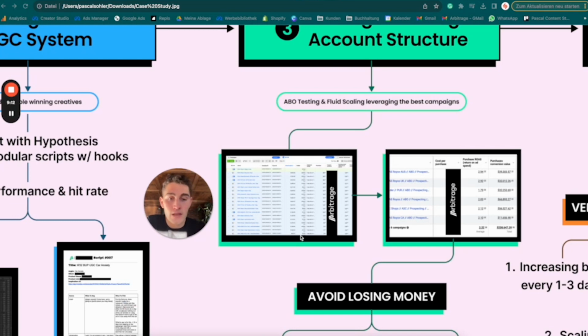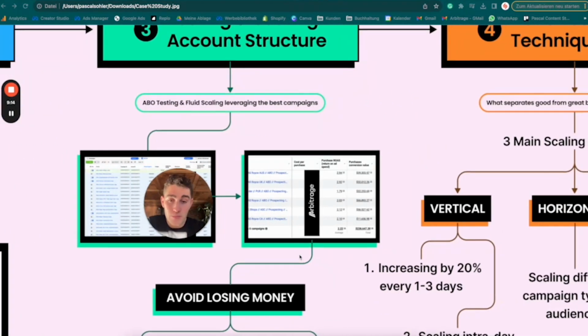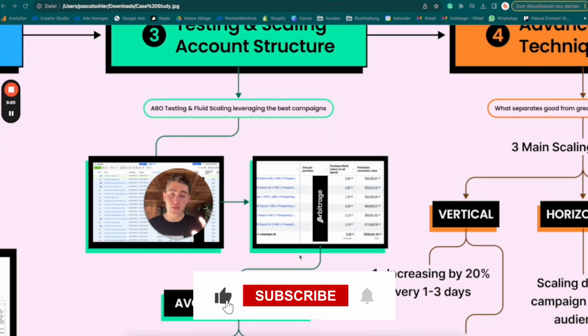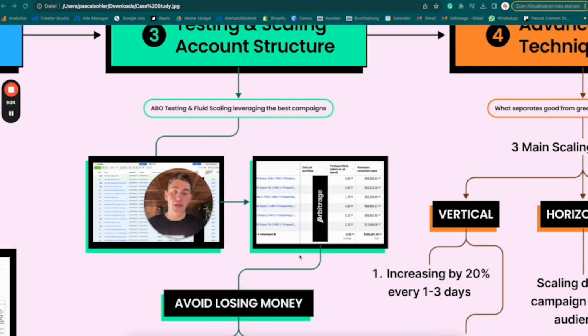Right, and then for the scaling part, we use a bit of a different setup. I tried everything in this account, especially when it was running at peak. I had different campaigns. I had the ABO testing campaign. And then, for example, I also scaled the successful tests, these ABO ad sets. And then we also had ASCs, so Advantage Plus shopping campaigns, that did really well with the post IDs.